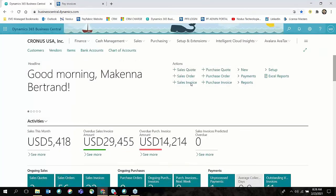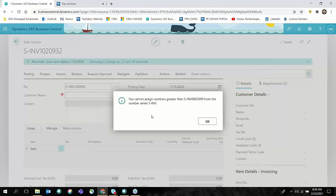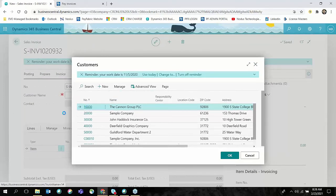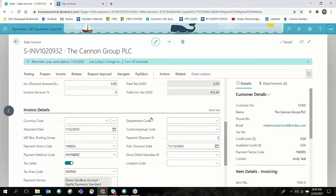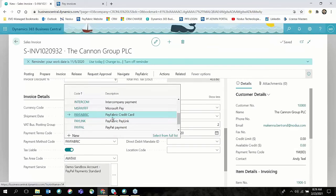All right, the other area we can make a payment is going to be in sales invoice. You could also make the same payment inside of sales order as well. So inside of sales invoice, we can make a payment through a credit card as well as an e-check. We can even send a pay link out to the customer. So if you would like to send a one-time link to make a payment on an invoice, we can go ahead and do that. So after creating an invoice, now under invoice details, under payment method code, this PayFabric option is available. We can pay through PayFabric credit card, PayFabric pay link, or as well as an e-check.